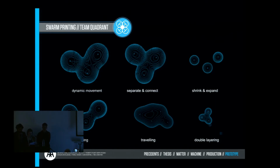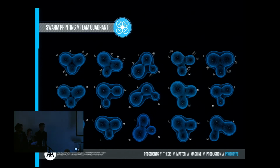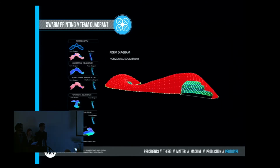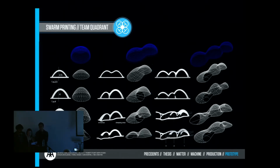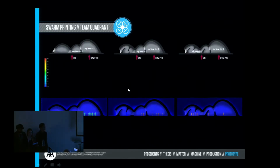In a constantly changing environment, the ability to modify and implement strategy is highly important. We used metaballs as a generator of urban configuration, which have a dynamic movement, can separate and connect, shrink and expand, multiply themselves, and travel and create double layering. We explored the compression structure by using RhinoVault for initial form finding. We created the sequence of spaces, tested them thermally, and modified them by adding partitions, locating the small spaces higher, and creating layers and openings. And we tested them thermally.